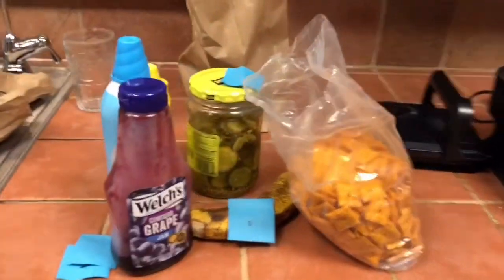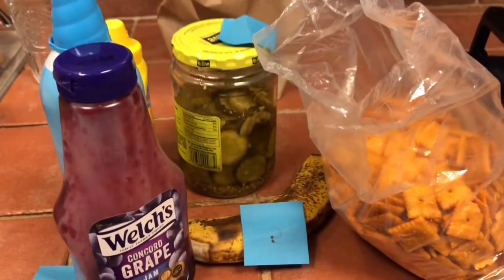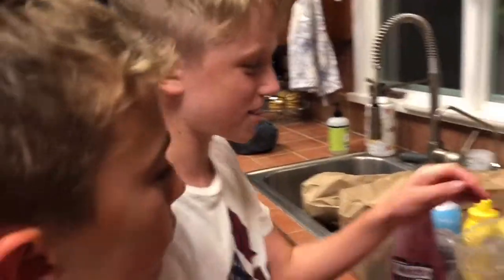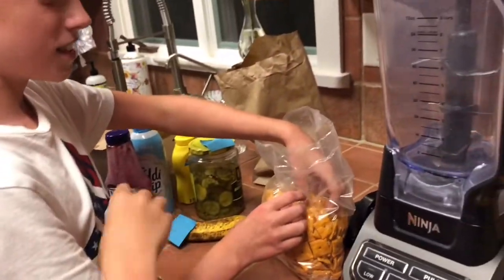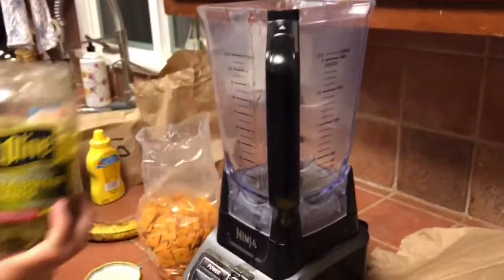It's liquid, so we have come down to the conclusion that he is going to use pickle juice. Put in your ingredients. I've never been this scared of Cheez-Its. No, you gotta put this in first. My pickle? Yeah, you gotta put in your base ingredient. Do I pour it in? Oh, did you spill? Pour it in. Yeah, a little bit.